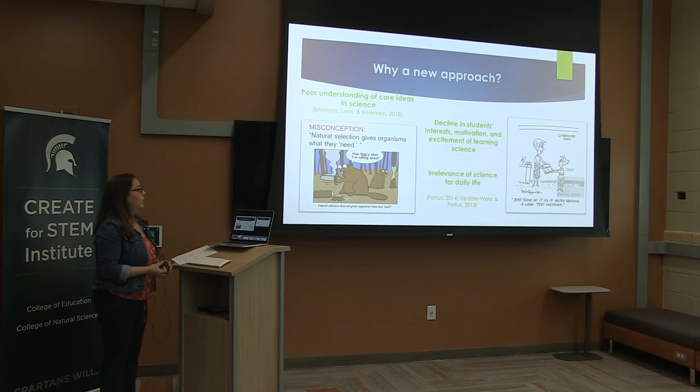We also know from research that students have a poor understanding of core ideas in science, and this is one of the ways that we feel that we can support them to build better ideas about core ideas in science. We also know that there's a decline in students' interest in science, so how do we help avoid that? We think that part of that is our new approach, this curriculum. And also that students really find science irrelevant to their lives, and that's another important thing that we're trying to address through our curriculum.